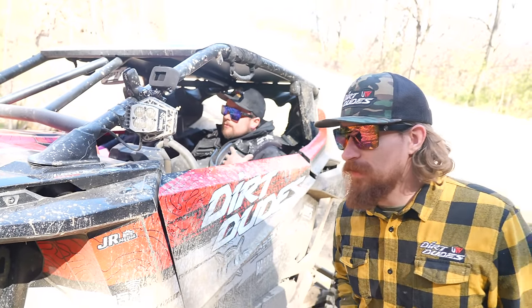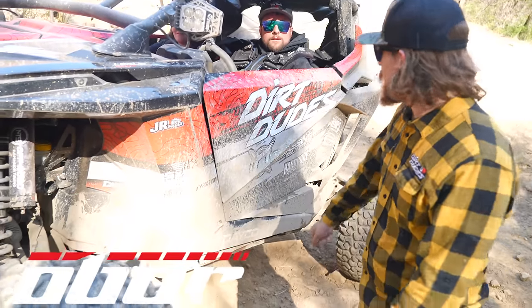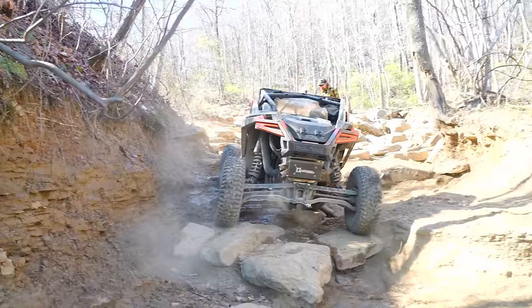Left. All right. Trail 15. Jake's going to go up it first. 35 OBORs. So, I mean, you haven't done this. How the Turbo R does.